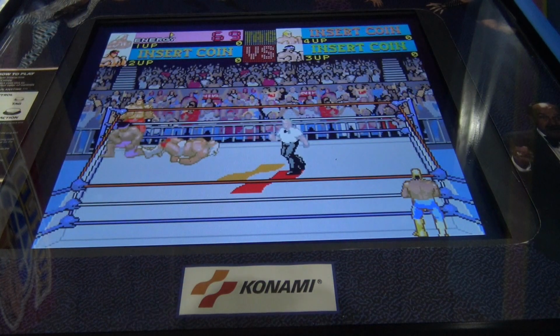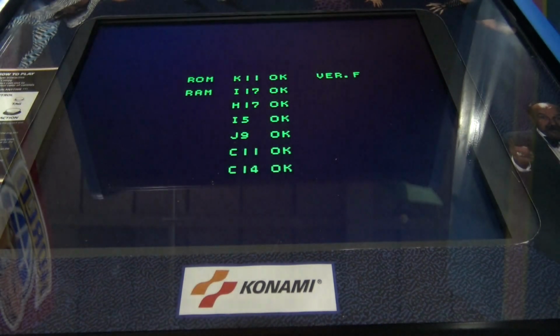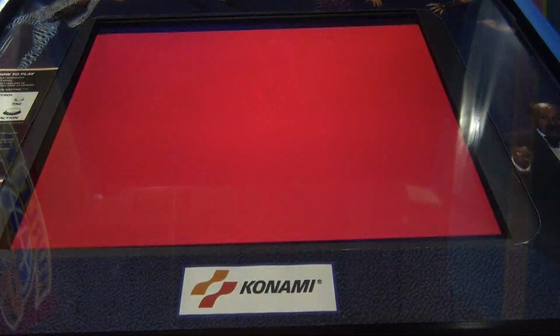Okay, it's been a while. Let's see how this plays. It's a 4-player game. All over. This is exactly what happened last time. So it looks like I'll never get to play the main event. Every single time I go to play it, something goes wrong.